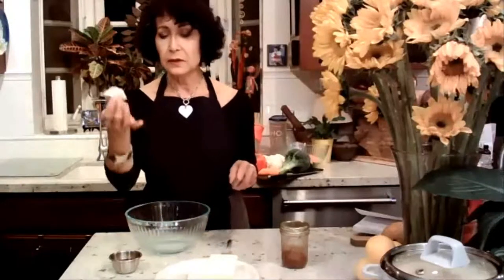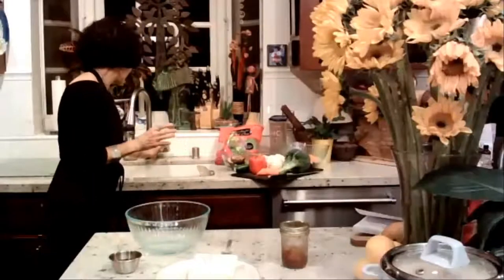And then I cut the other side in thirds. And I pretty well end up with these neat little cubes. Now my hands have been washed. I did that just before we began.